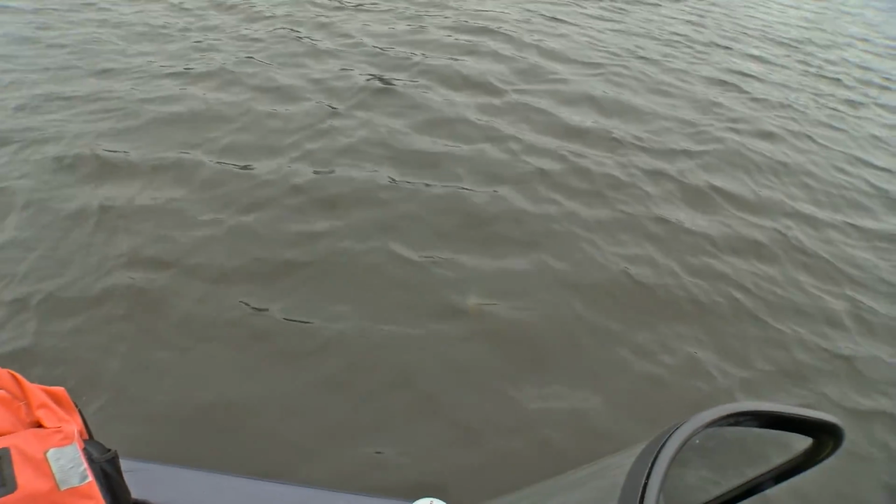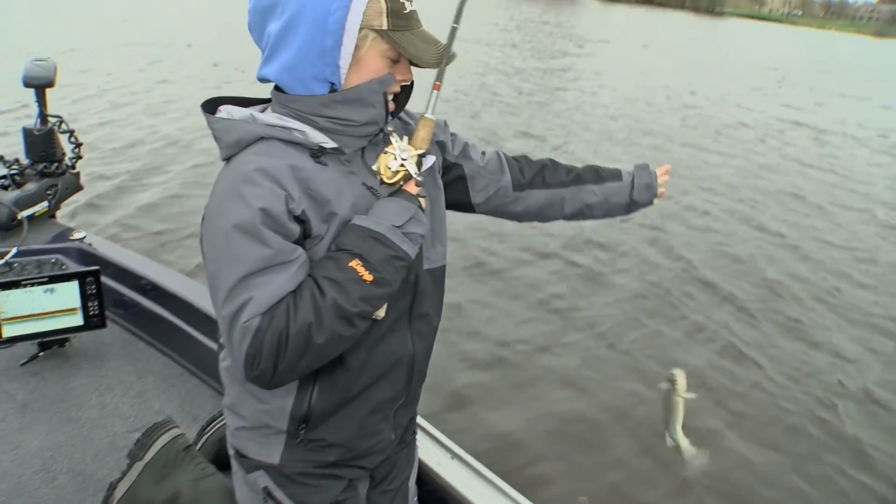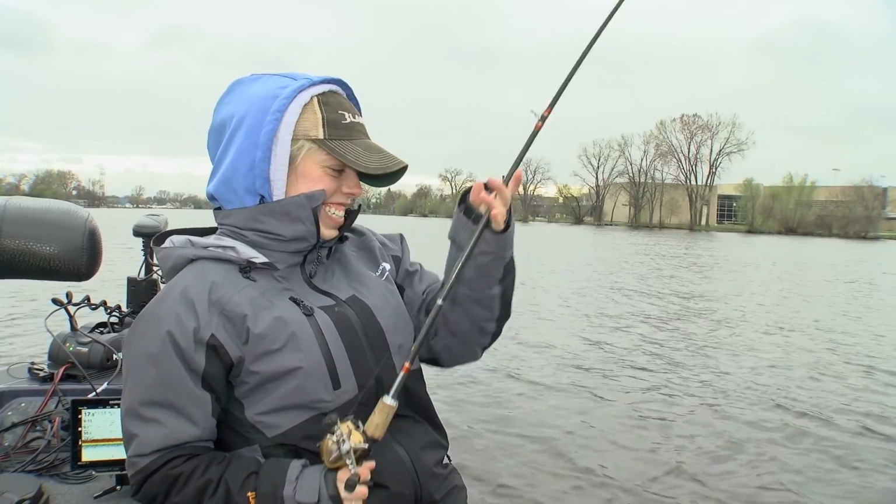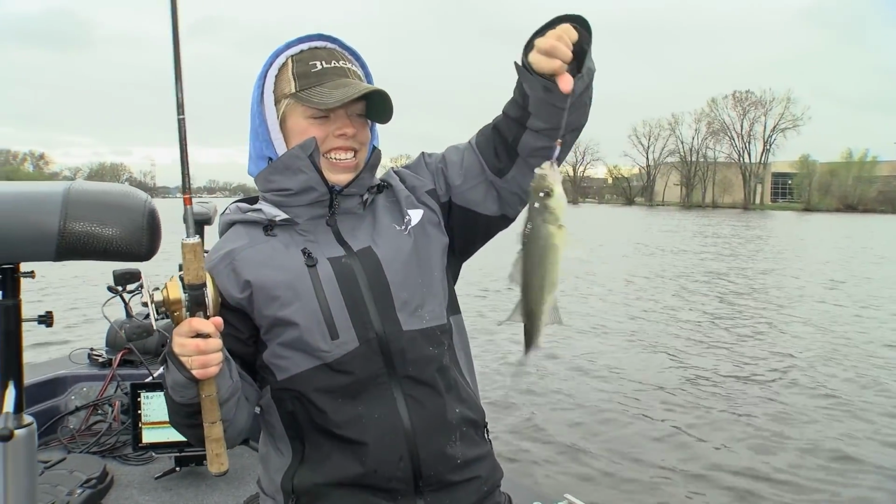We have ourselves another nice eater right there. And hold them up, Blake. And you know what's neat, Matt? You don't put any minnows on there, just the fly, huh?